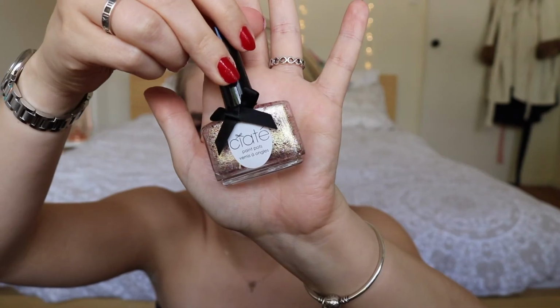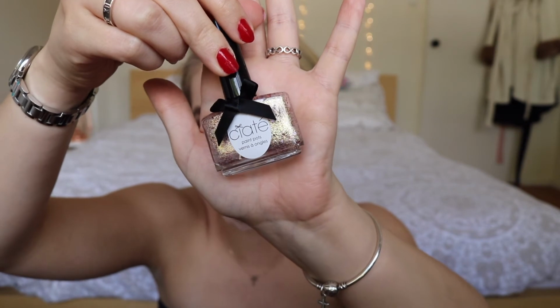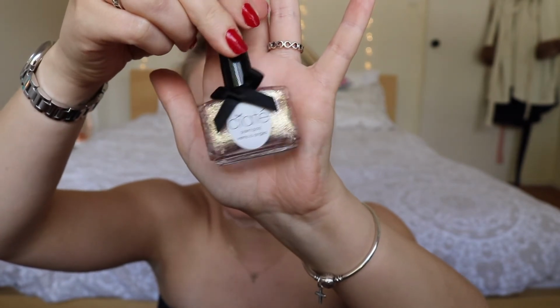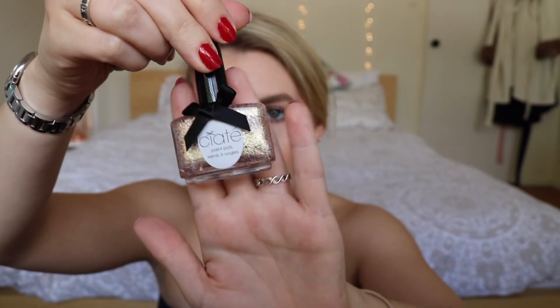Which is a surprise because this is a glittery nail polish. I do not wear glittery nail polish. That is not me. That is not my thing. So when I tried this on, I was so surprised. The reason is because it has this gold undertone to it and this gold sheen, and it is just phenomenal. And I have been using this over a pink nail polish. It's so hard to describe, but it is just beautiful.